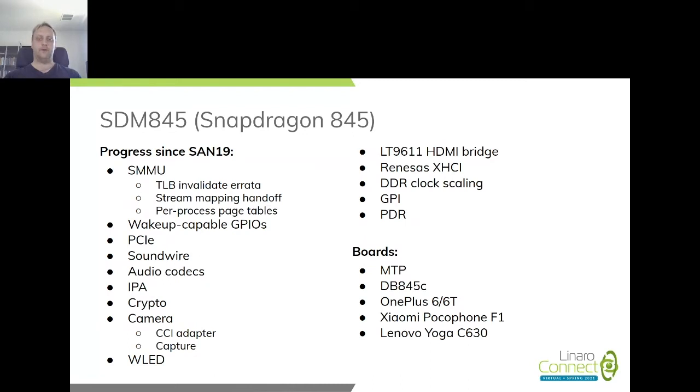We have the MTP and we have the DB845C, or the RB3, but we also have a couple of phones. We have the OnePlus 6T and the Poco phone supported upstream, with various degrees of functionality, but there's nice progress going on there. And we also have the Lenovo Yoga C630, which is a Windows on Snapdragon laptop based on this platform.